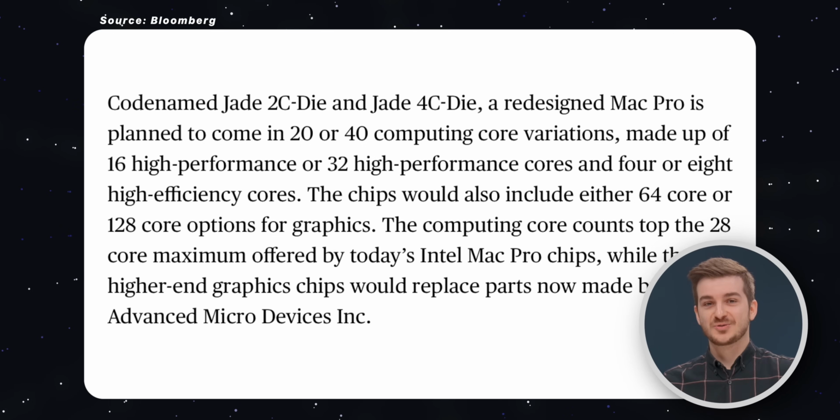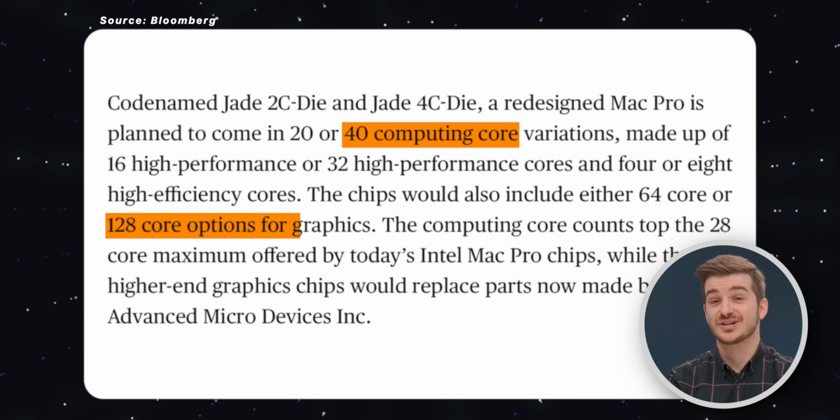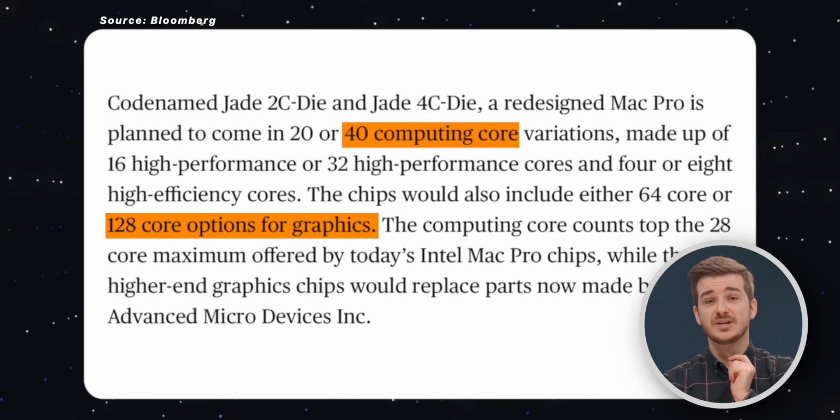The current leaks are pointing towards a 40-core CPU and a 128-core GPU, or exactly double that of the M1 Ultra. I am looking forward to seeing what this new Mac Pro can do, although the target audience for it is incredibly small. So when do we expect to see these new Macs?